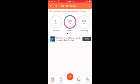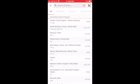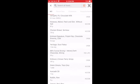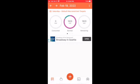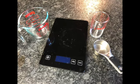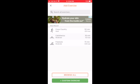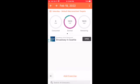Coming over to today, I clicked the plus sign and either add food or scan barcode. So for me, it was easiest to measure how many grams or milliliters of food I had using a small scale that I have or measuring cups. And I measured my food on here, remembered the values, and after I looked up the food from my recents or typing it into the search bar, I chose the units of measurement in the app and input my value.